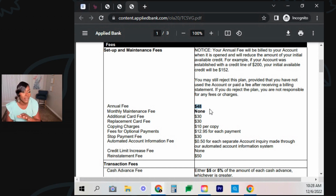We're going to go over that shortly. So if you're thinking about getting this one, you might as well just get two of the Credit Builder cards and be better off than getting this one because of the annual fees. Now, if you guys need an additional card, it's going to be $30. A replacement card fee is $30. You don't usually have these types of charges on other credit cards. They're just trying to get any penny out of you that they can.